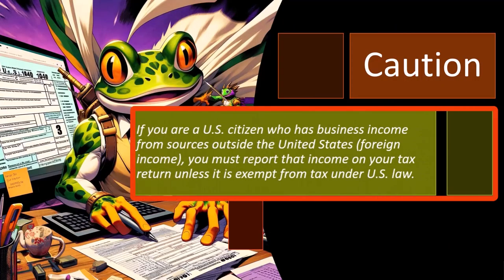All right, caution. If you are a U.S. citizen who has business income from sources outside the United States, foreign income, you must report that income on your tax return unless it is exempt from tax under U.S. law.